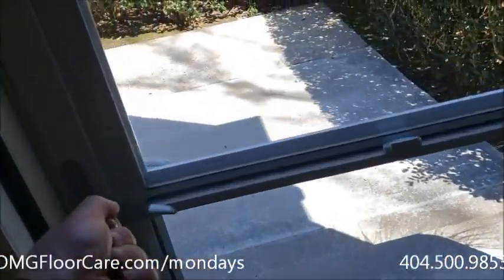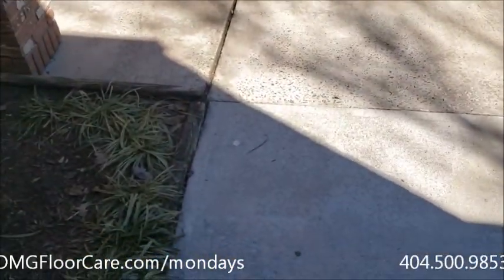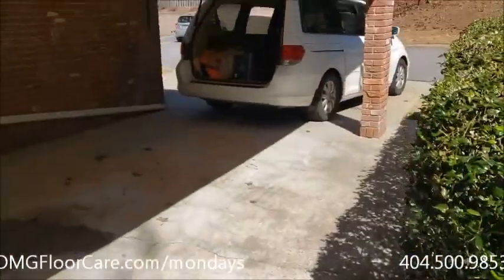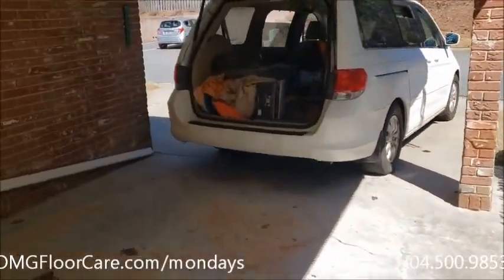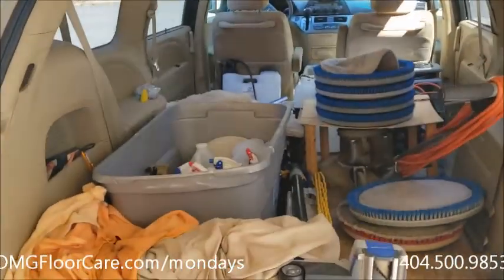We do sell our product. It's not soapy, it's not foamy, so there's no sticky residue. As you can see, we do not work out of a big truck mounted vehicle. We use a low moisture process.